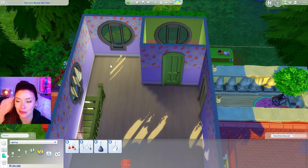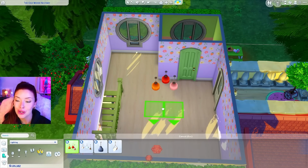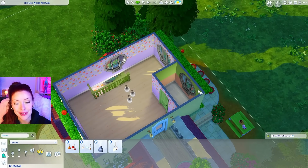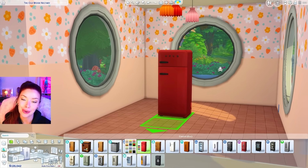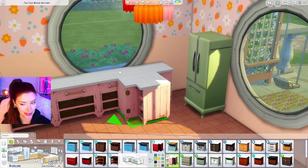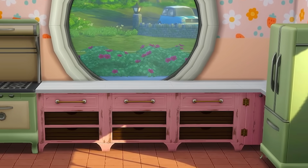And upstairs, I'm reusing the same wallpaper. It is too good to pass up. So we're gonna have that, and we're gonna have a bathroom upstairs as well. So we're gonna start over here with my kitchen, and I'm thinking maybe we use the pink country kitchen kit counters. And I'm also using the country kitchen appliances.